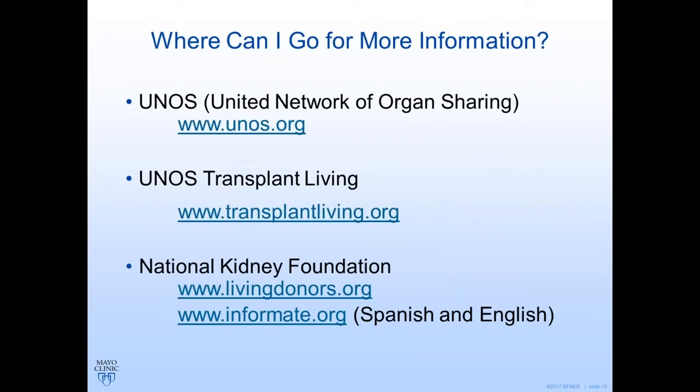For more information, the prime place that I would suggest going to is the United Network for Organ Sharing. They have a wonderful booklet that explains things for living donation. It takes a little bit of work to find it. You have to hover over a tab that says living donation, and then a whole PDF booklet comes out that is chock full of information and other links. And you can also find more information under transplantliving.org. Two different places will get you two different websites. The National Kidney Foundation is also an excellent resource, and they have a website called Informate, which is for Spanish and English-speaking people who would like to know more about donations.